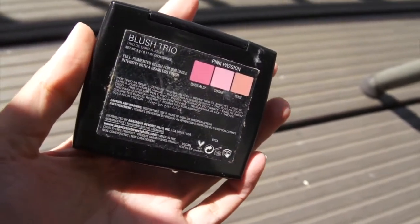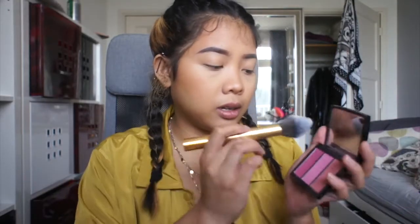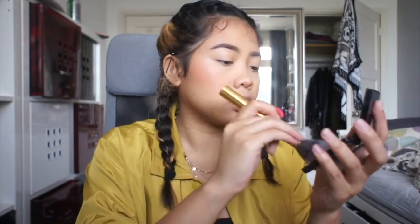And then this is what I didn't do in my first video. Blush. This is the blush trio from Anastasia Beverly Hills. I bought it at TJ Maxx like 2 years ago. TJ Maxx is like my favorite place in America. But anyways, I'm just using this brush. I'm just gonna go through all the colors because I can't choose. I'm just putting it like out here all over my cheeks on top of that bronzer. And I'm also carrying it near my nose.